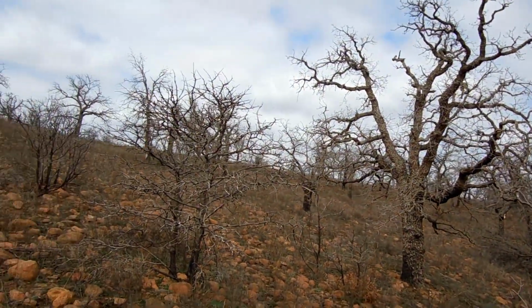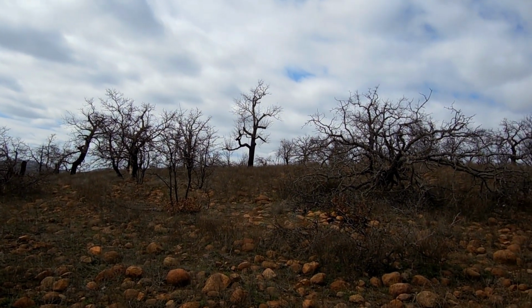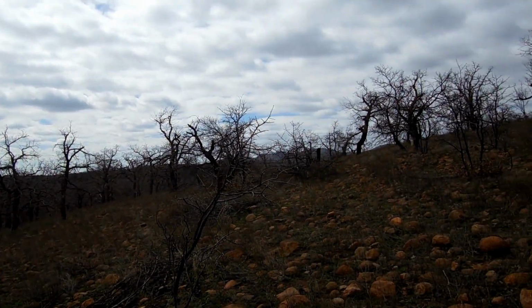But there was at least 10 of them, maybe 12. I tried to get the camera out, but they were long gone. I just came over a hill and started them, and they took off like lightning when they saw me. I'm trying to find them again, but I don't know where they went.